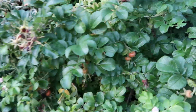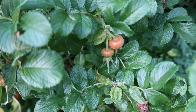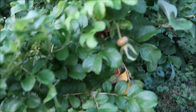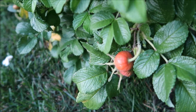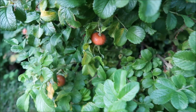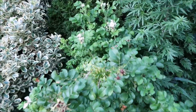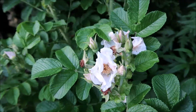In the front side garden, I planted a white Rosa rugosa rose bush, and it is so beautiful because now it's developing rose hips. Rose hips can be used to make tea. They are full of antioxidants and they are really good for the body. So I'm so glad to see it flourishing here in my garden.